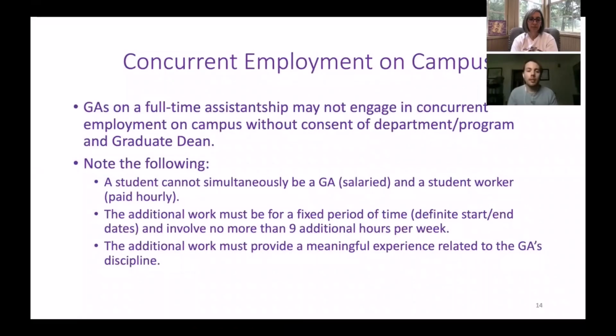Let's talk a little bit at this point about concurrent employment on campus. This is something we have had several questions about over the years and something we want to address with you all. So if you're a full-time GA, you cannot engage in concurrent employment on campus without the consent of the department/program coordinator and our graduate dean. All of these individuals have to agree to this.